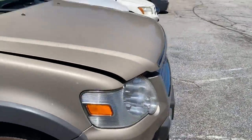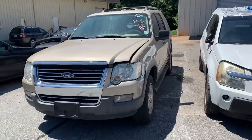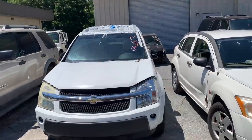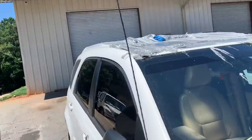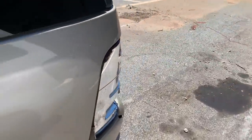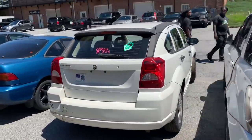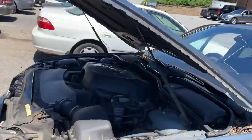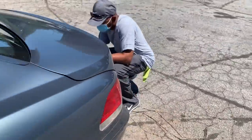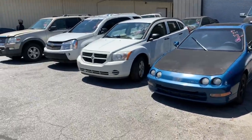So we're gonna start here, and then we're gonna work our way all the way down. We got a Ford Explorer. I don't know what they got going on with the top of this joint right here. Equinox. They're already on that BMW right there. It looks good, really good actually. Just trying to get the VIN number and all of that. 7 series. Got the old Acura.